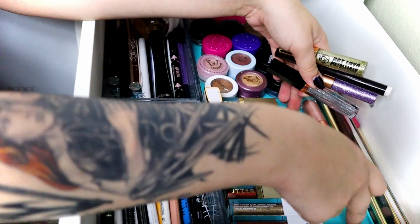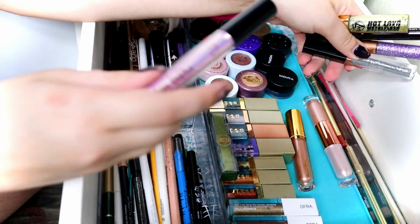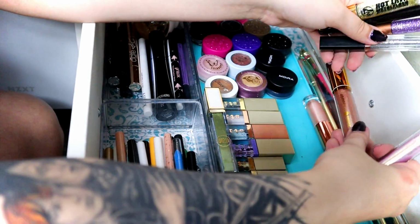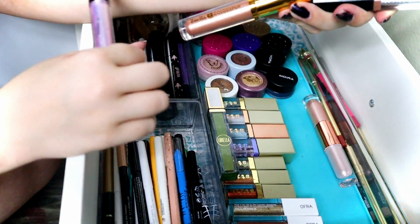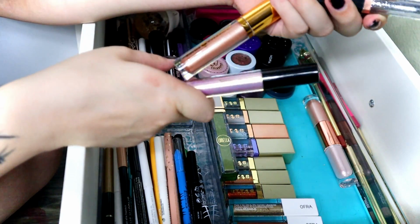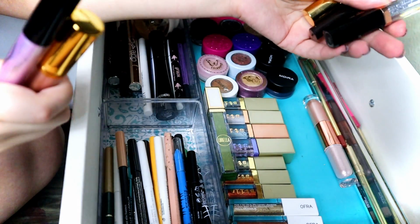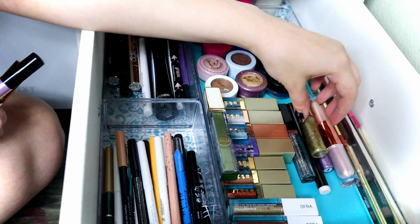I'm going to declutter the Ciate London Starstruck one because it's like a gold purple shift. I'm never going to reach for that. I'm going to declutter this even though I just got it and I don't think I've used it yet. It's the Zoella and ColourPop. It was like a free gift because my ColourPop order arrived late. So I'm going to get rid of these two. I'm going to keep the rest of these.